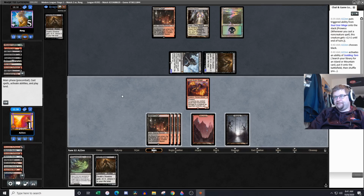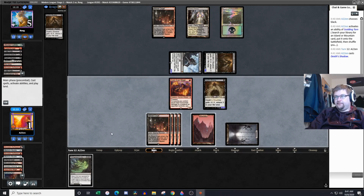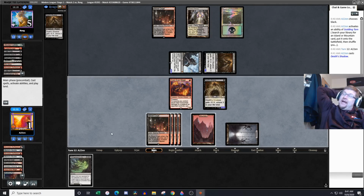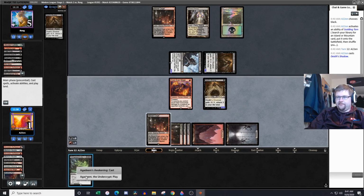Well, what's the plan now? Play out my shadow. I guess we're now in kind of a grindy state where I can block. Now I'm just dead to any removal spell though. I should probably play around it. I kind of hate it, but I don't hate it. I just kind of hate spewing this card. I think it's still right though.